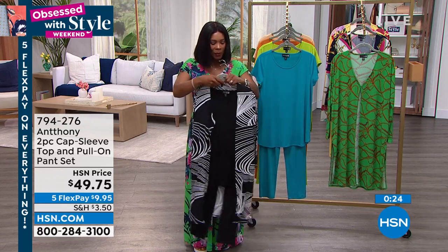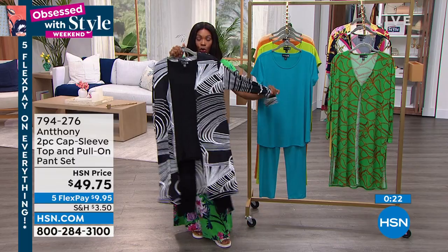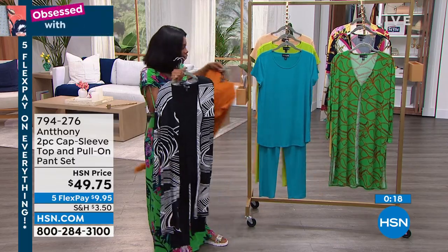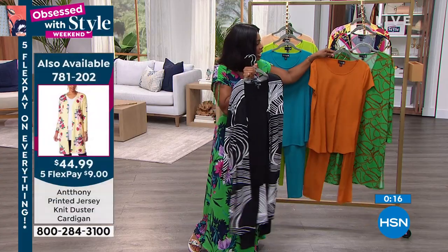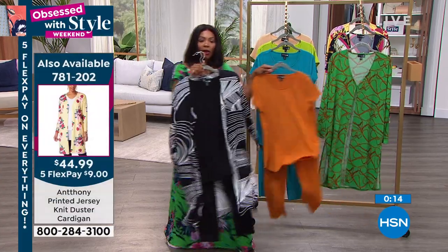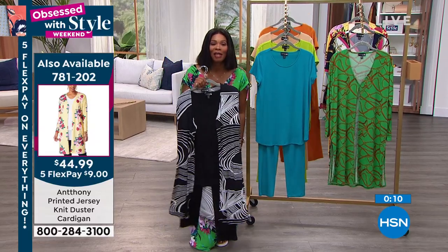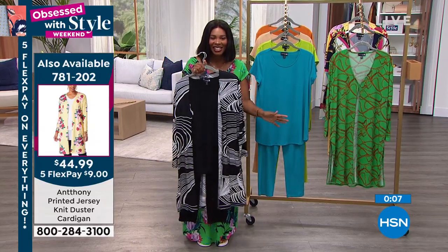And this is the thing. Anthony's like, play with the pieces. Have fun with it. How cool would that be? If you're getting that deep orange, go ahead and get the duster. We'll give you the item number of that one coming up in that green so that you can wear these all together. And this is the time to do it. I know they're limited. I know our clock is almost gone.